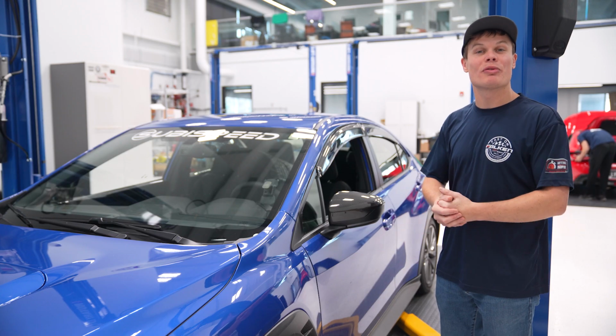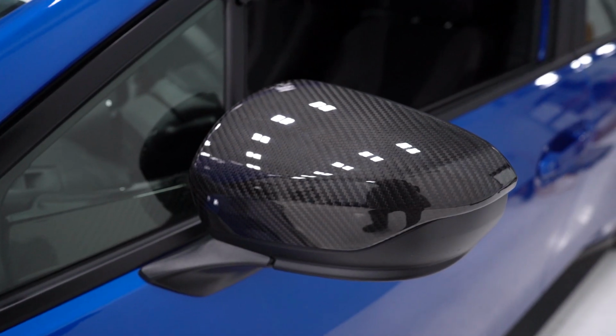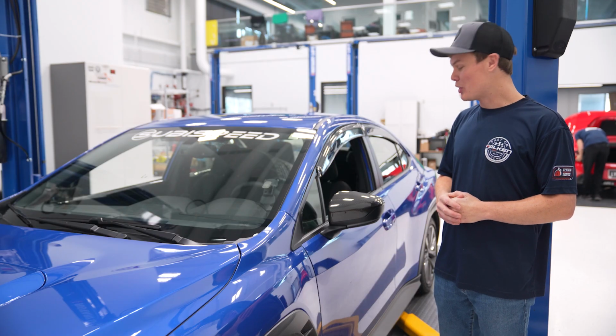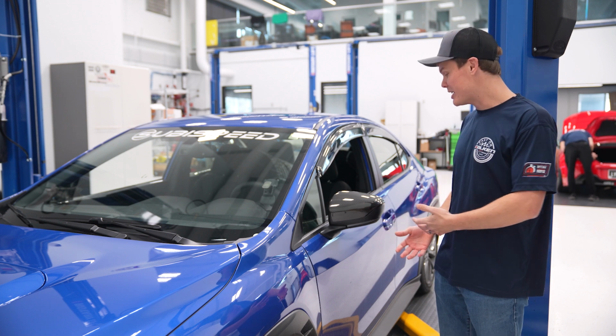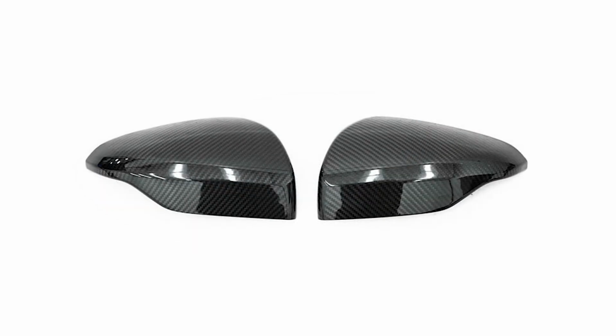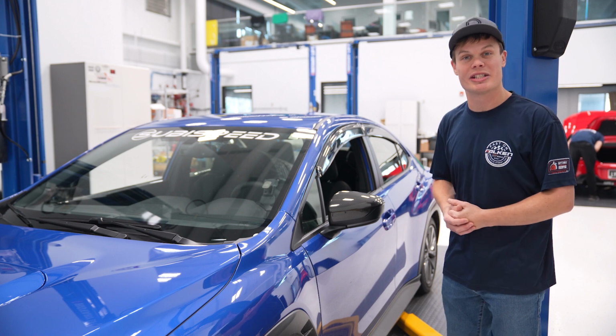Next up, we've got some carbon fiber mirror covers from OLM for the 22 Plus WX. These things look amazing and they add a ton of cool style to the exterior of your car. So if you guys are trying to make your WX a little bit different than all the other ones on the road, this is a great way to do it. They are made out of real carbon fiber and they go on with 3M on top of your old mirror covers. So if you ever need to revert back to stock, it's really easy to do so.